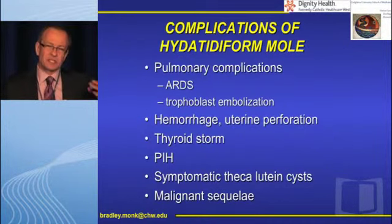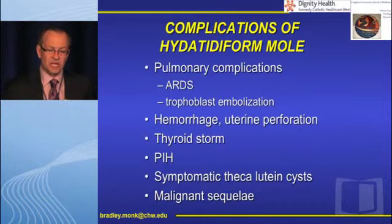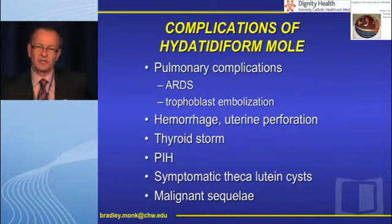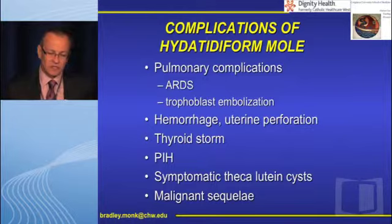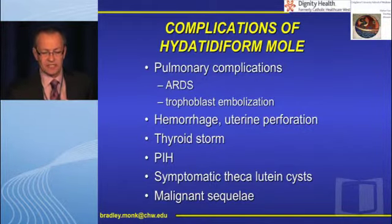So what happens is that these women come in, they think they're pregnant, they're not. Sometimes they have some of these complications, particularly in the lungs. They can bleed. The OBGYN doctor can perforate the uterus because the uterus is so full of this grape-like tissue. The HCG can act as TSH. They can even have pregnancy-induced hypertension and then these benign cysts.